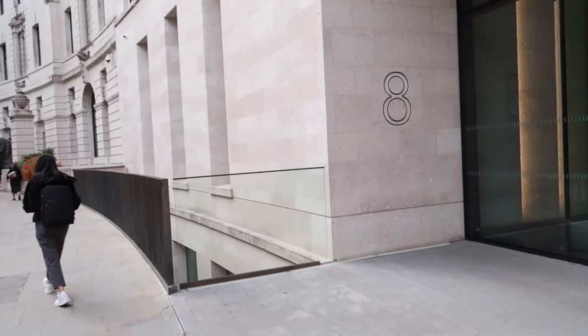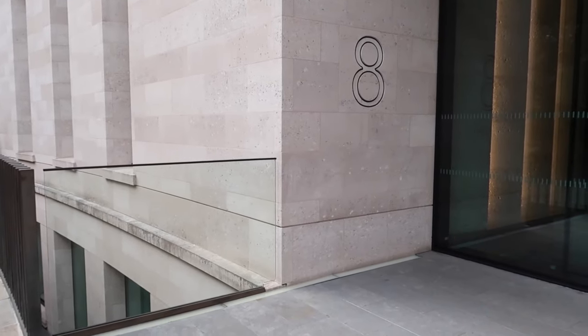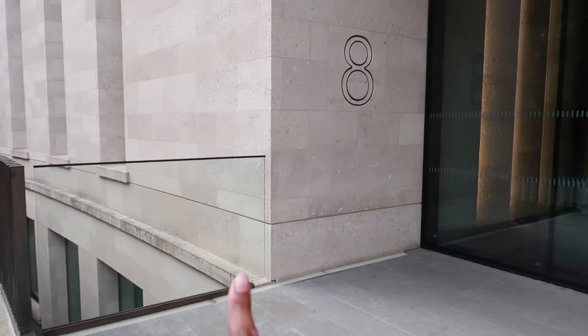This looks so pretty. Wait, let me show you. Literally right here was the spot. I found it on TikTok, so I looked up 8 Finsbury Circus. So instead of coming all the way here, I stopped down there. But yeah, totally fine. Like I said, there's more people just coming out. It's a workplace.